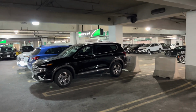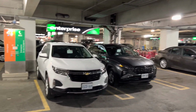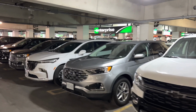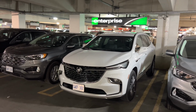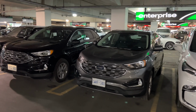And they got a couple Santa Fe's here. If we go down the other side, they got a Corolla, a couple more SUVs. We got a BMW SUV, Colorado pickup truck, Ford Escape. And oh, got one of these Buick SUVs. Don't see these too often. Let me see if we'll come back to see if I can get around to that here.